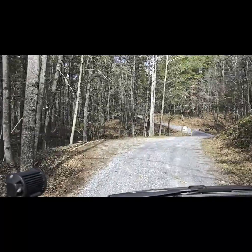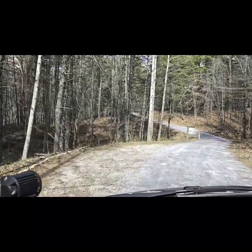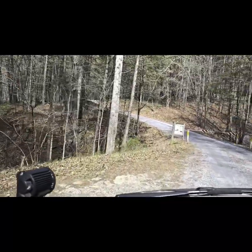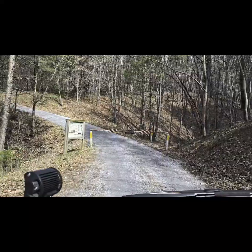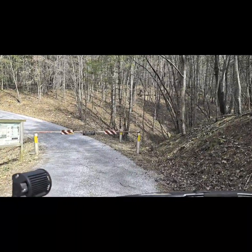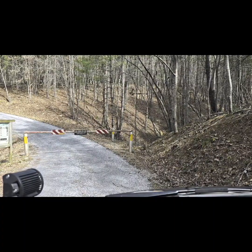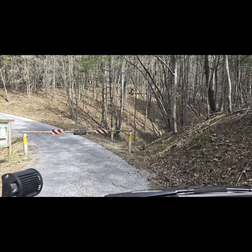I guess it won't be as long as I thought. No, foot traffic only. Okay, well, that was the end of that. Do a 3-point turn. Might as well head back. Oh well, it was a try.